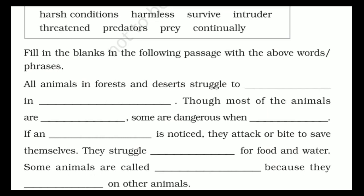All animals in forest and desert struggle to survive. Yes. In which conditions? Harsh conditions. Though most of the animals are harmless, some are dangerous when threatened. If an intruder is noticed, they attack or bite to save themselves. They struggle continually for food and water. Some animals are called predators because they prey on the other animals.